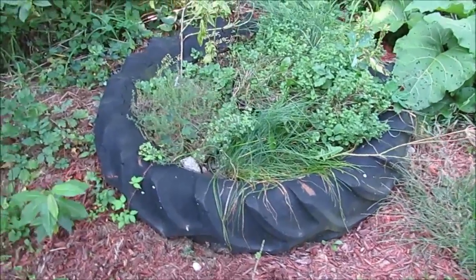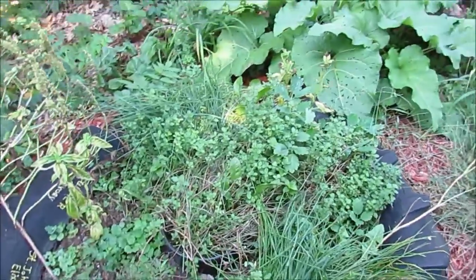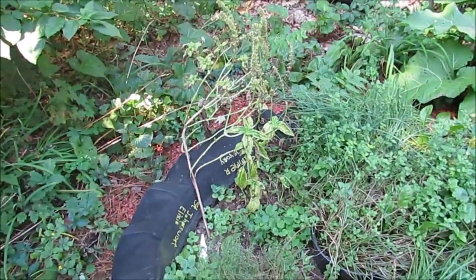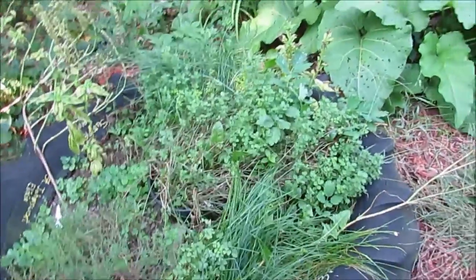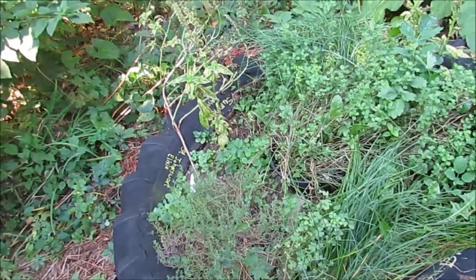Lastly, we have the herb tire, which is very weedy. I still haven't gotten to this. Again, the basil is just kind of dying and done. The German thyme, the chives, and the oregano, so I do have an abundance of those. I just need to go through and do those.